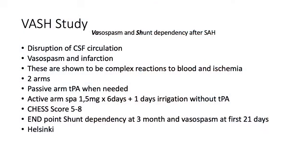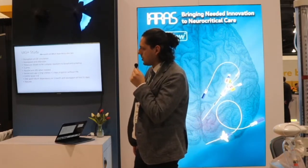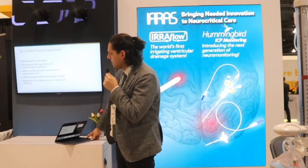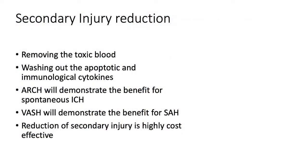For that reason, we thought that if you are able to remove the blood from the subarachnoid space, you are able to maybe reduce the shunt dependency and the vasospasm, because the bleeding itself disrupts CSF circulation and causes fibrosis formation. So we are running now a study for shunt dependency and vasospasm, where we see whether treating patients with active fluid exchange and removing the blood as quickly as possible reduces the secondary injury and gives the possibility to reduce also shunt dependency and vasospasm. So these are the RCTs, and the whole concept is based on removing the toxic blood as quickly as possible.